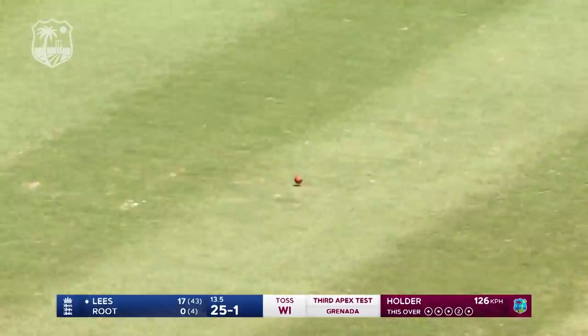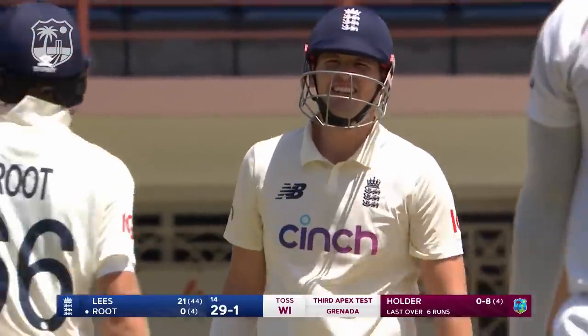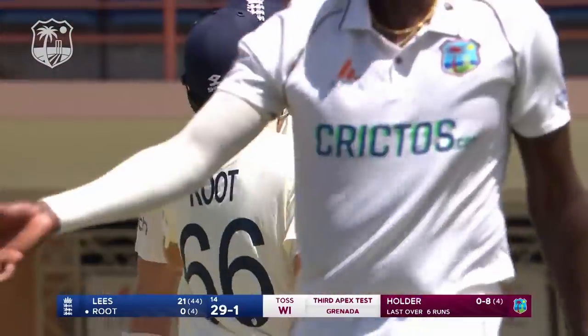Authority in that one from Lees. 29 for one.